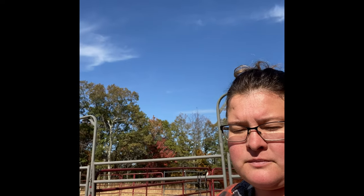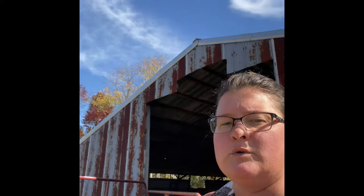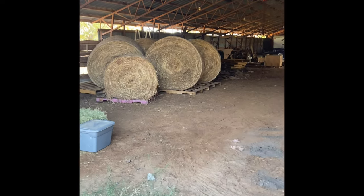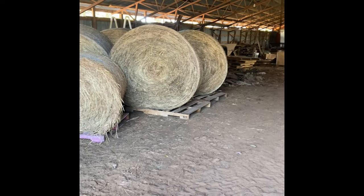We are going to take these pens that are behind me that the animals are in right now and move them into the barn. So I'm going to turn you around and show you what we need to do before that can happen. Little side note, there's our hay. In real life, it's right there. It came off of our pasture. How exciting is that, you guys? I'm just stoked about that.